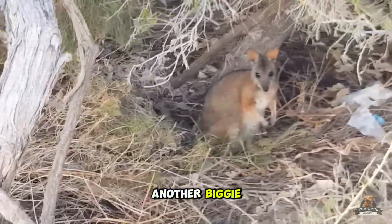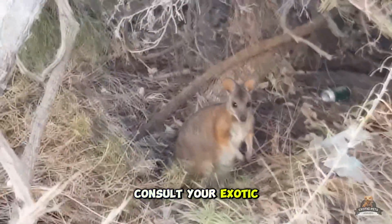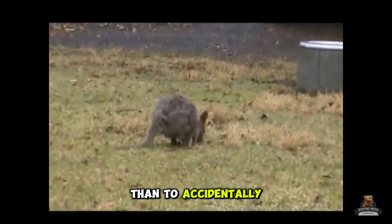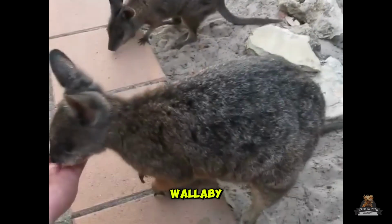Nail care is another biggie. Their nails can grow quite long, so regular trimming is a must. Not sure how to do it? Consult your exotic vet for a demonstration. It's better to learn the right way than to accidentally give them an uneven pedicure. If neglected, overgrown nails can cause discomfort or even mobility issues for your wallaby.